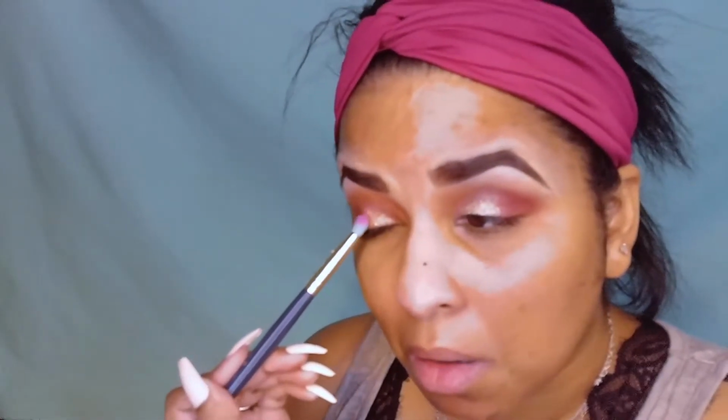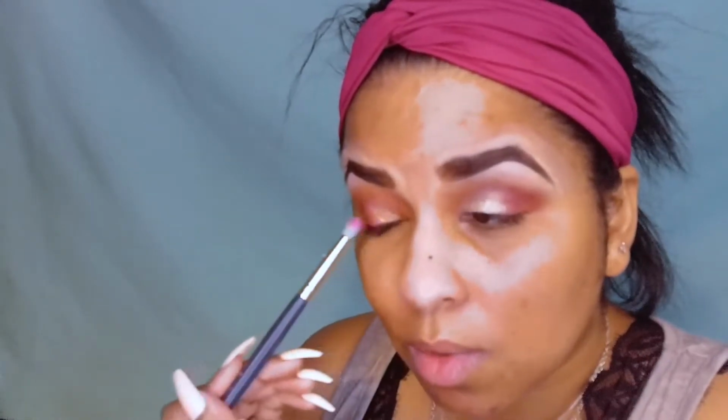Okay, I just want to pack a little bit of Senorita on in between the two of those. Then I'm going to blend it with a little blending brush. Let me grab a blending brush real quick. You guys, I have to tell you, every time I use a brush, when I pick it up again, it is pink from this palette. Okay, so I really like this combination of Chancla and then Senorita and then Hot and Spicy. I really like the transition, the kind of gradient that it has.